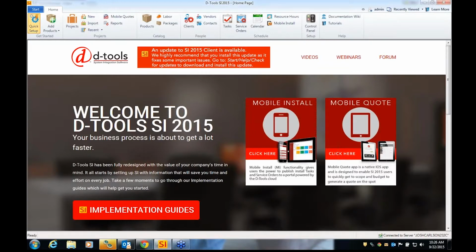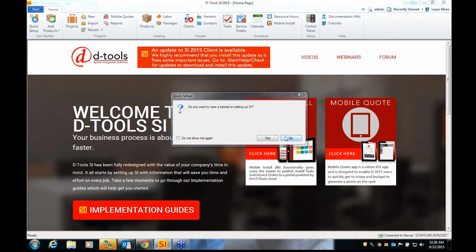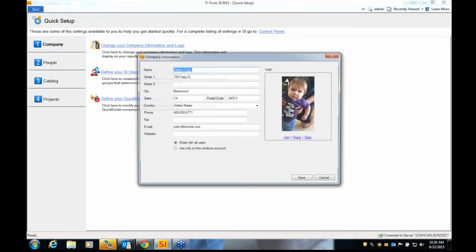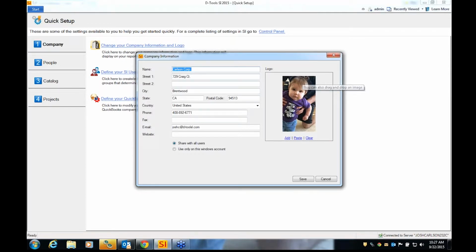All right, so let's just show you the quick setup. Obviously, this is where you set up your company information. You can change or add your company information right here. I have Carlson Corp. You have your basic information here: fax, phone number, email. We sell based off concurrent users. So if you buy one seat of our software, as many computers as you'd like can use that, but only one at a time. So if this is the only computer using the seat, you would maybe only use this window on the account. We can also opt to share with all users. So you have your company logo, company information, whatever you want to show on your reports and proposals, essentially.